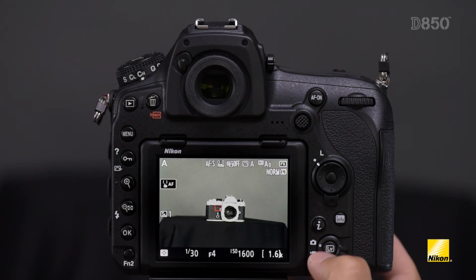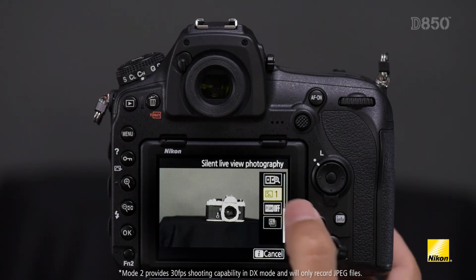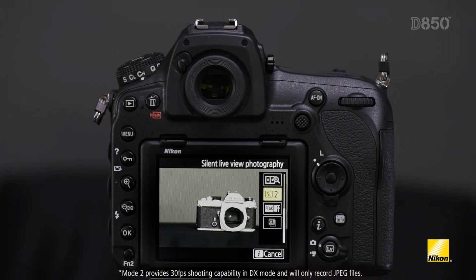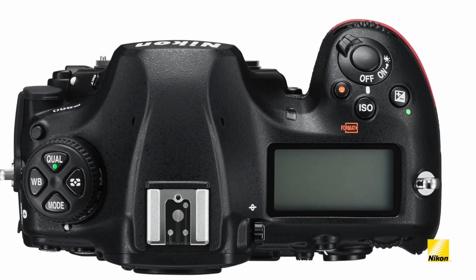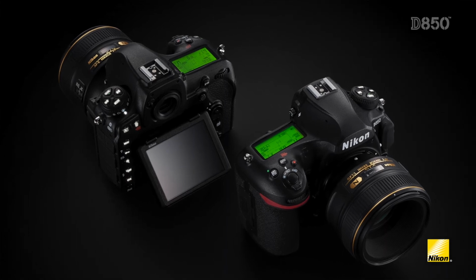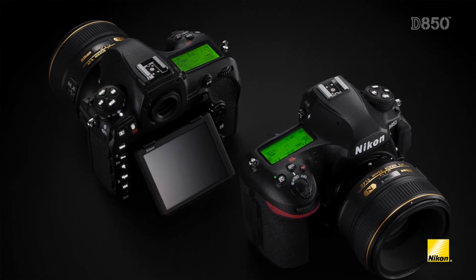If you need to shoot even faster, select mode 2, and you can now shoot 8.6 megapixel JPEG files at 30 frames per second. Looking at the body of the D850, it looked very similar to the changes that were seen with the announcement of the D5 and D500. The ISO button is now placed conveniently close to your index finger. Many of the buttons are now illuminated to make shooting in low light situations easier to see.